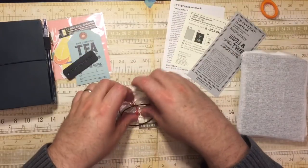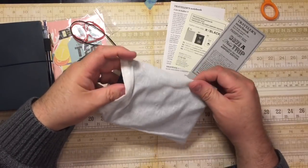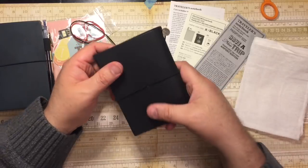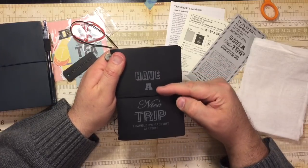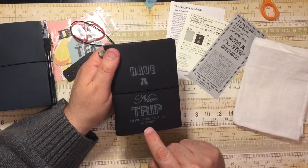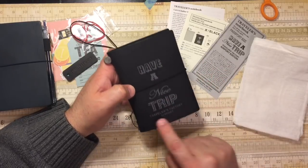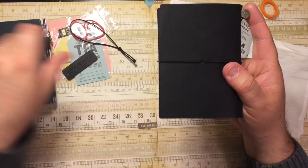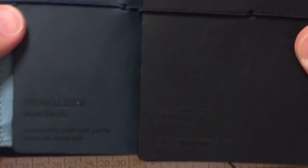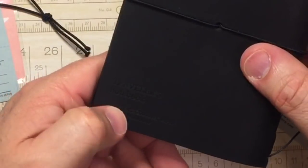So, I do have the Narita Airport edition of the standard notebook, but not the passport. So now my collection is complete. Look at that. It's a beautiful piece of black leather, and it says, "Have a nice trip, Traveler's Factory Airport." This is different than the older one. The older one had a different, like, "Have a nice trip," and it didn't say Traveler's Factory Airport. And also the old one, you can tell this is a new one because it has the same embossed Traveler's Notebook, Traveler's Factory Japan, made in Thailand. My old Narita airport, the standard in brown, says Midori, made in Thailand.